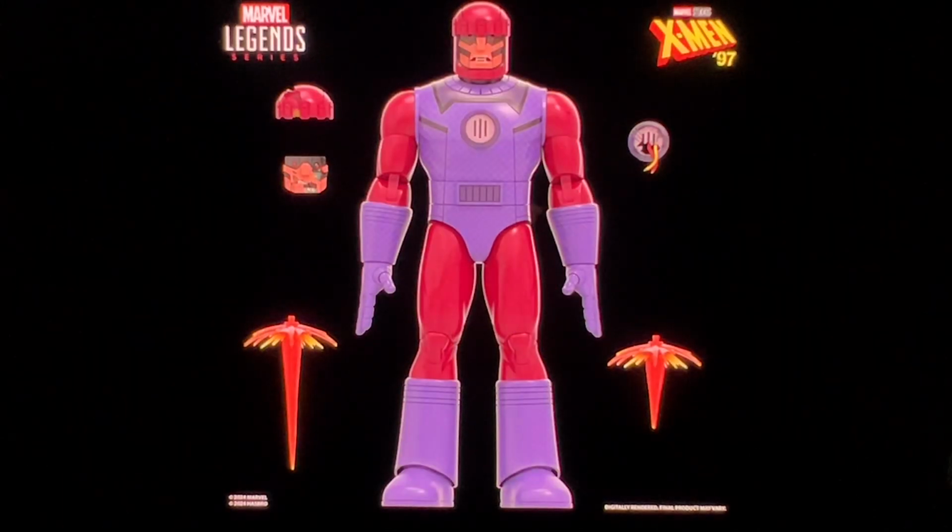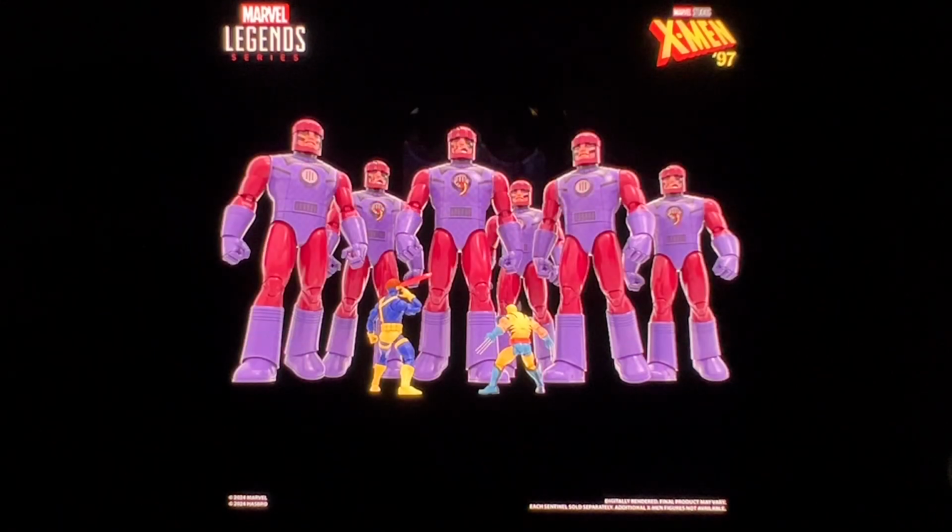Let's begin with Marvel Legends, since they only had one new thing to show during the convention. They showed a bunch of the Secret Wars figures, which we've already seen at the Pulse event, but they revealed one big thing, and this is the X-Men 97 Sentinel, and it is big. It just comes right out of the cartoon. It just jumps out of your screen, and it's so cartoon accurate.